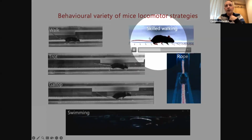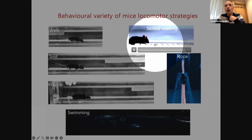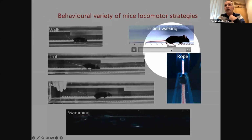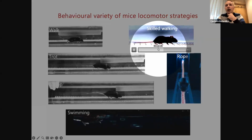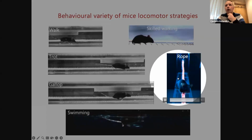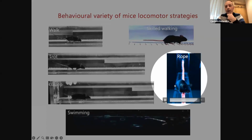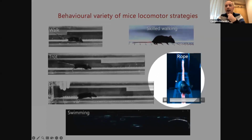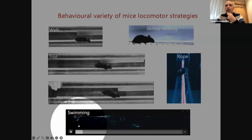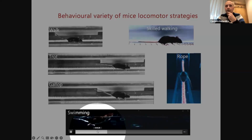So in the motorator, as you can see here, you can have different tasks, and depending on which task, the mouse can change its locomotor strategy. In this case, for example, it is skilled walking on the ladder, and the mouse has to be much more precise when it touches the sticks there. And then this is, for example, walking on a rope, where the animal has to balance the body in a much more unstable environment. And then we have swimming, where the mouse has to literally move in water, and then it has to use the body in a different way to propel itself forward.